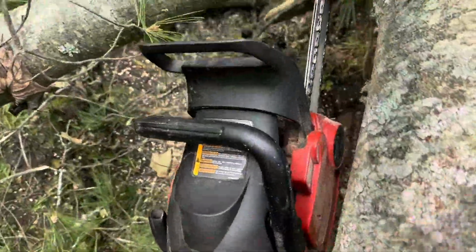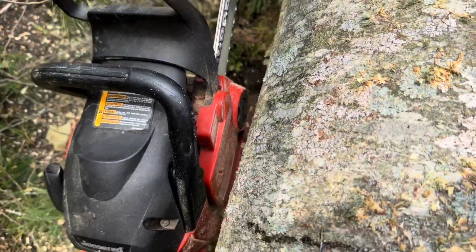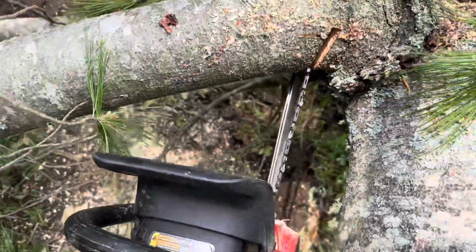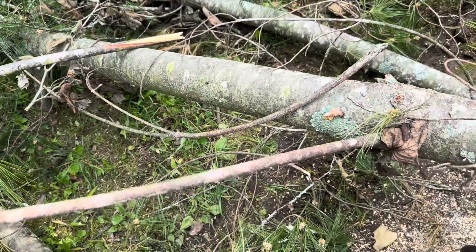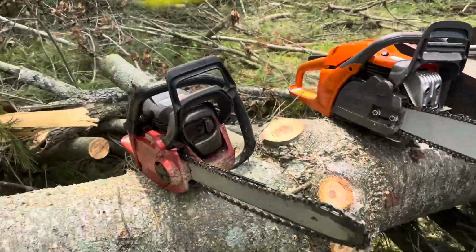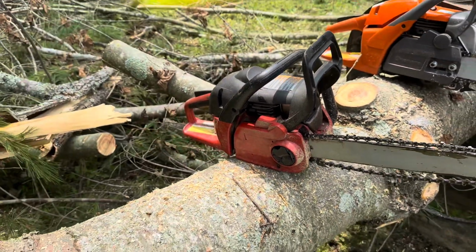Well guys, I screwed up a little bit. I cut that one from the wrong side and I knew better. So I got the saw pinched in there pretty good. You can see it's actually pulling the blade off of the bar. So I pulled out the rancher. I'm gonna try to cut it back over there some, relieve some of the pressure on it. All right, well, I got the little one out, but as you can see, I stretched the chain pretty good. I'm gonna take it back over to the truck, see if I can't fix it.